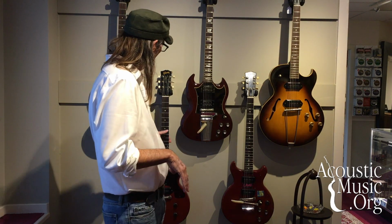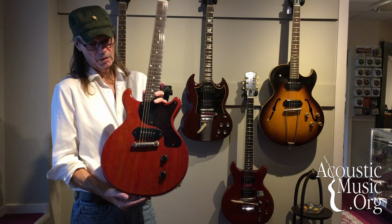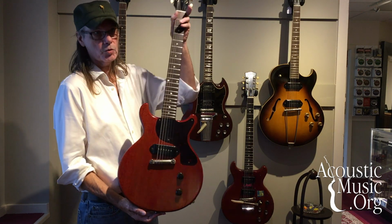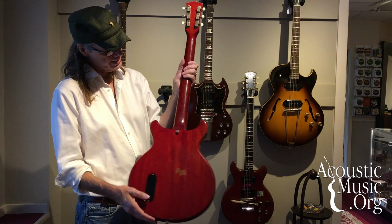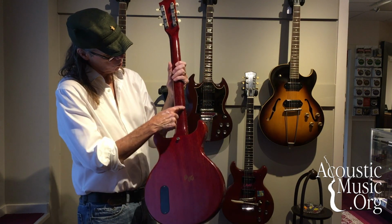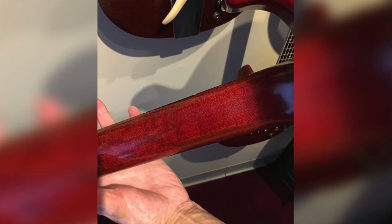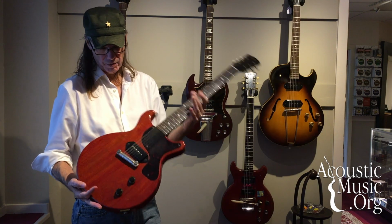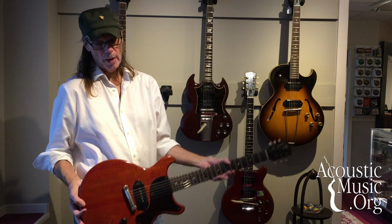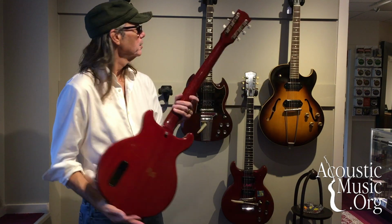I'll just pull them up one more time. '61 Les Paul Junior, silk screen. This one is kind of interesting in that it had the neck broken in one, two, three different places. This is actually a graft onto the neck. So it's a good guitar to take out and gig with, because if you drop it and break the neck, it's just one more break in the neck.